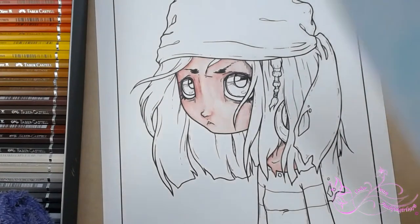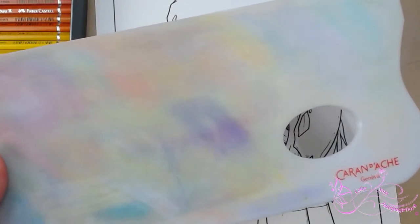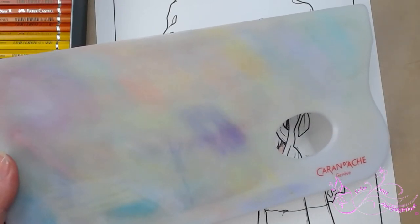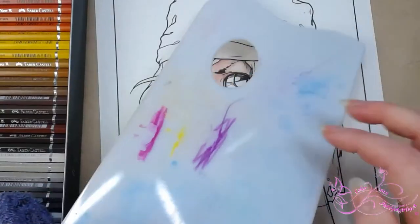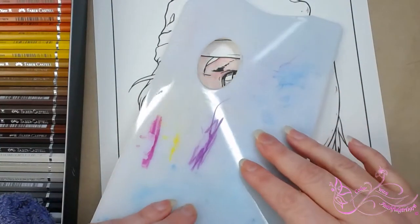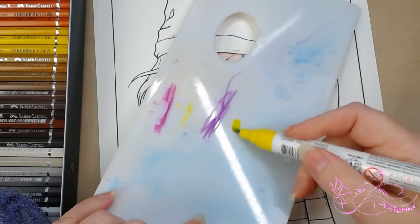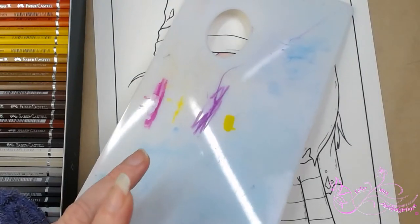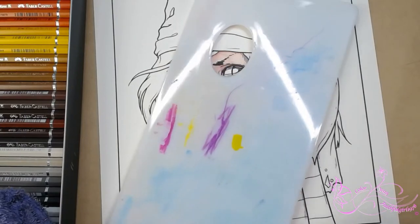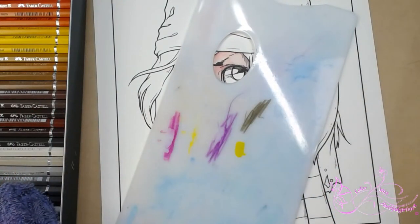All right, let's have a look. I've got the Caran d'Ache palette, and I love this palette because it has a rough side and a smooth side. The smooth side is perfect for watercolor markers. If you want to put a marker down, it's perfect for that kind of thing. It's also perfect for the Neocolor pencils or crayons, I should say.